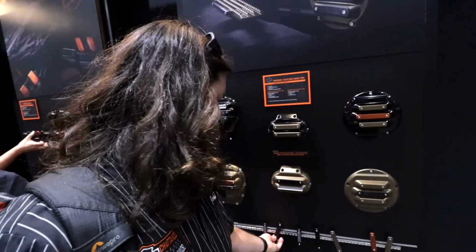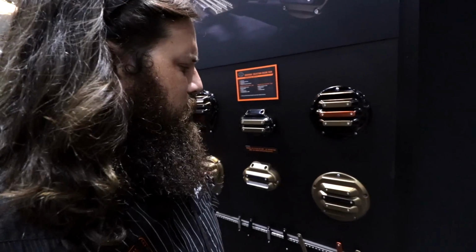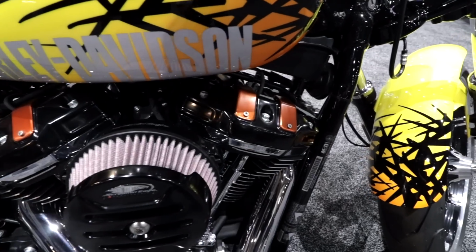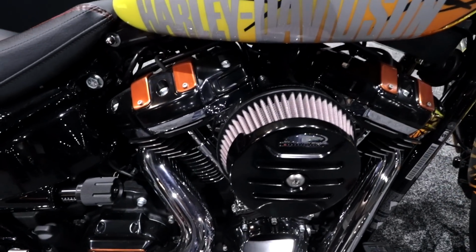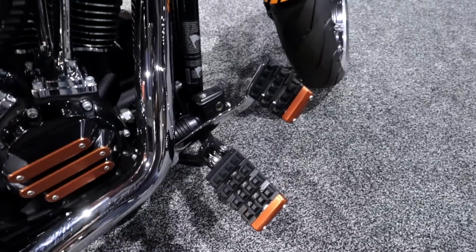Gold and black, orange and black. I guess that's more of a bronze than a gold, but you get the idea. A cover with one color and a trim piece with another color really changes how your bike can look. Match it with paint and it's pretty freaking sweet. Check this one out. That's just one example of what you can do.